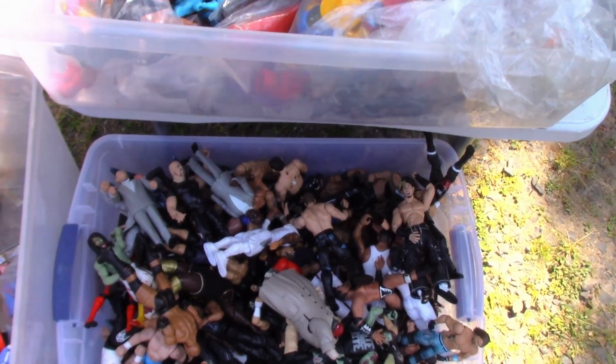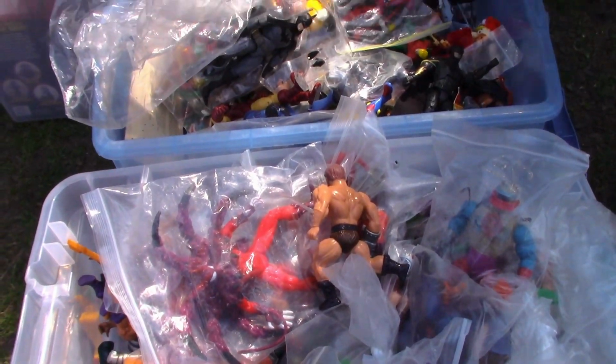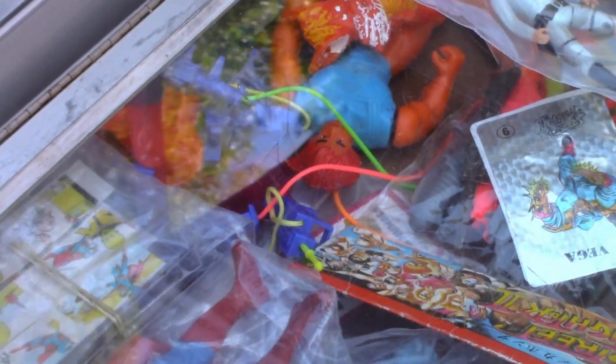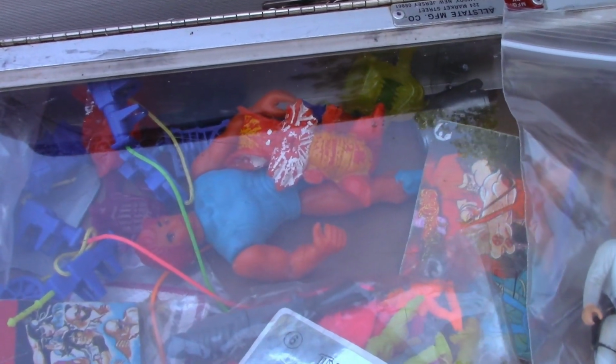Of course, with any toy show, there was a ton of bins to dig through. Lots of vintage MOTU and G.I. Joe, some really great stuff. Couple parts bins. Gotta love the parts bins. I know I've looked at this bootleg Lion-O and Snarf before. They're like Mexican bootlegs. One of the vendors had them. I think I saw them maybe at Toy Dome or some other show I've been to recently. But I can never get enough looking at these guys.